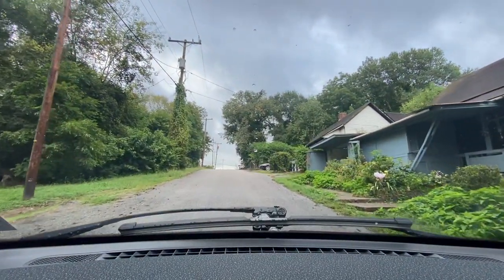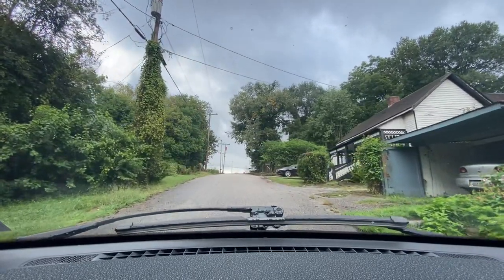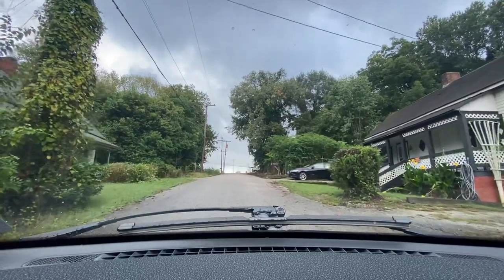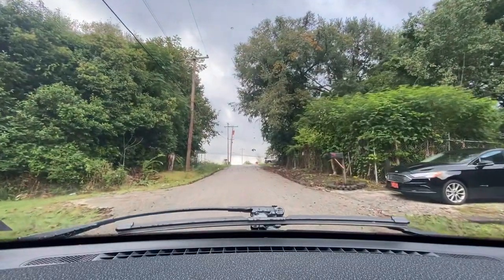Oh, there's another cat on my right hand. There's two cats. There's a white one, and there's one sitting on this porch. Sheesh. There was literally a cat on top of a vehicle. It was sitting on the roof of the pickup truck.